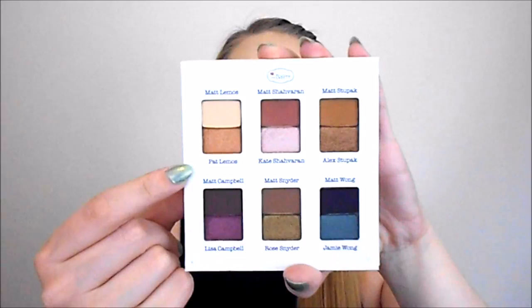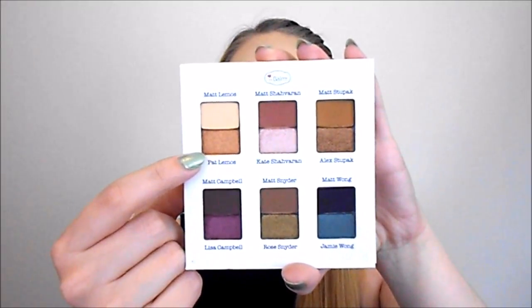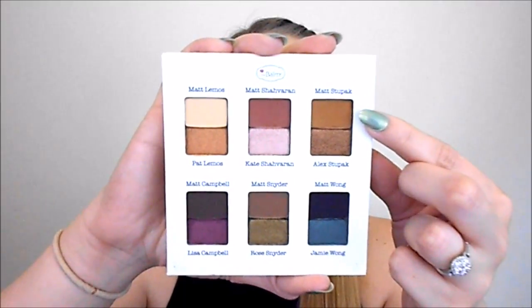Here is today's look using my palette of the month. As a base on my lid, I'm using Maybelline Color Tattoo in Caramel Cool. For my transition color, I'm using Makeup Geek Bake Sale. From the Balm Meet Matte Shmaker palette, I'm wearing Pat Lemos on my lid, Matte Lemos as a brow bone highlight, and Matte Stupak in my crease.